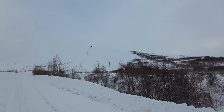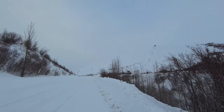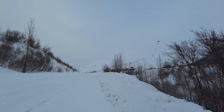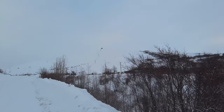Filming right now, so I hope they don't run off. So there's one right in front of me. Snow berm. One right here. And this tree right in front of me.